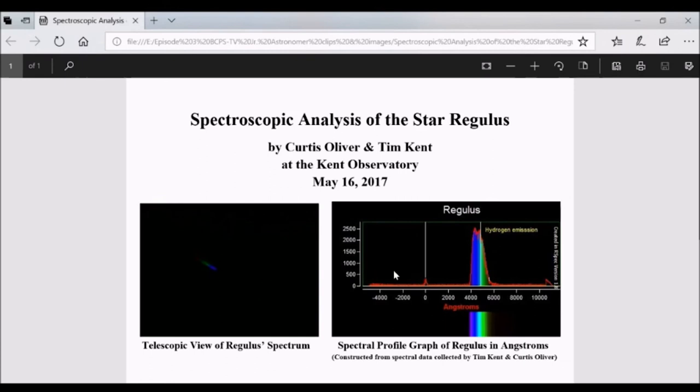And here is the color graph of Regulus when the telescope's view was loaded into my computer software. Look at the colors within the peak of the graph. Can you determine what color star Regulus is from what you see? If you think Regulus is a blue star, you interpreted the graph correctly.